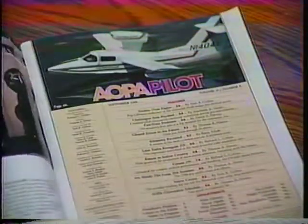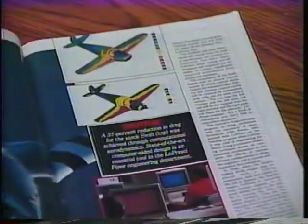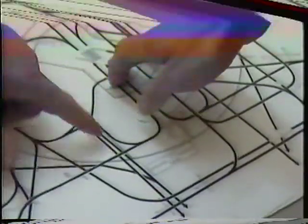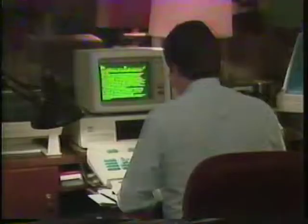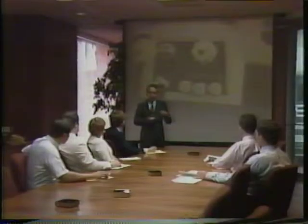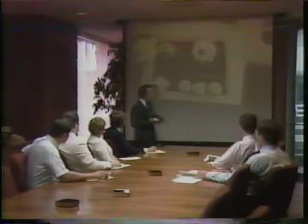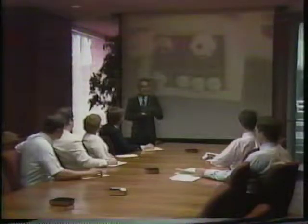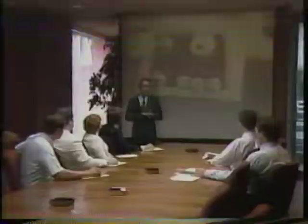One of the most popular benefits of AOPA membership is Pilot Magazine. It's aimed exclusively at the information needs of active pilots to keep them abreast of the world of general aviation. In addition to its lobbying efforts and services to members, the AOPA is vitally involved in training and communications to improve the safety and enjoyment of flying.